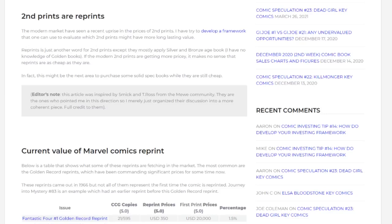"Reprints are just another word for second prints, except they mostly apply to Silver and Bronze Age books. I have no knowledge of golden books. If the modern second prints are getting more pricey, it makes no sense that reprints are as cheap as they are." What he's trying to say here is, if modern second prints are becoming more pricey, right? Why aren't these Silver or Bronze Age reprints increasing in price as well?